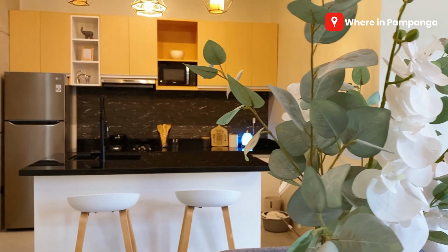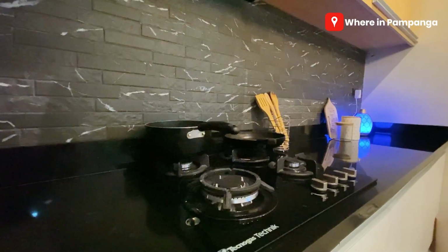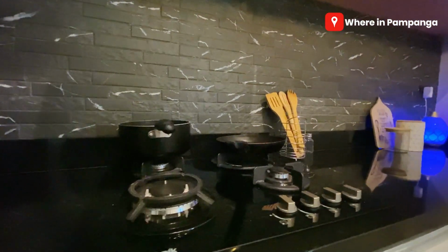And then meron din tayo ditong center table, which is this one. Also, an indoor kitchen. There you go. And in here, sosyalan yung paghugas ng pinggan dito. Ito yan.